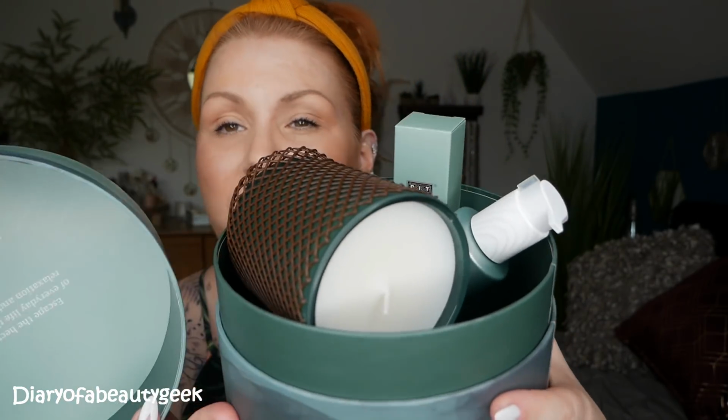I absolutely love it, and I've got a load of things you might not be able to see, but I've got a lot of Rituals collections behind me. It just smells so nice. I don't think I've got anything from this range though. This might be a new range. I need to look into it a bit more. Oh, it just smells gorgeous. I'll give you a sneak peek.